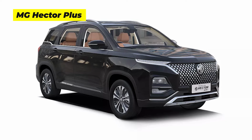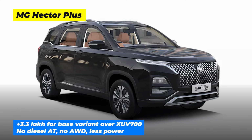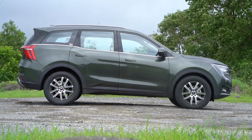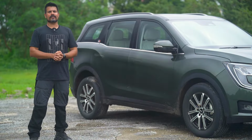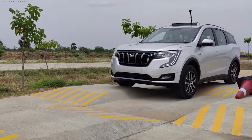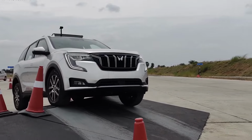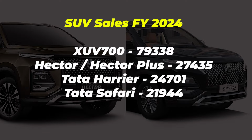Then there's the MG Hector Plus, starting at rupees 17.3 lakh, a whopping rupees 3.3 lakh higher for the base version. And it doesn't even come with an automatic diesel option. Dimension-wise, the XUV700 is more spacious than the Safari and matches the Hector closely. But where it really leaves its rivals in the dust is pricing, power, performance, refinement, handling, features, and even cabin quietness. And let's not forget, it boasts AWD capability, a feature neither of its main competitors can claim. No wonder then, it sells more than the Harrier, Safari, Hector, and Hector Plus combined.